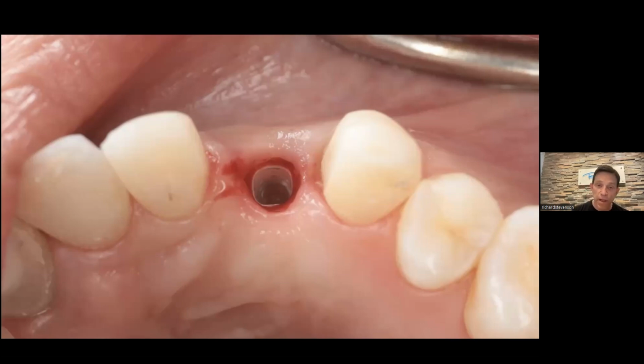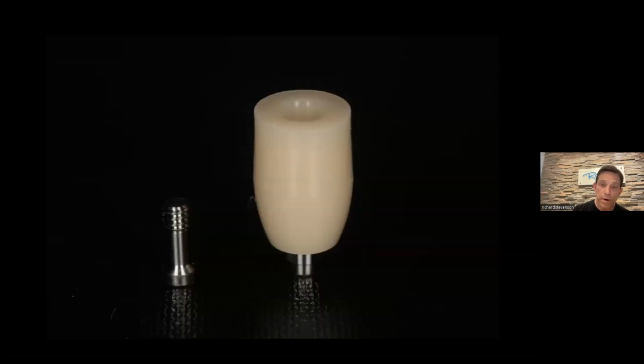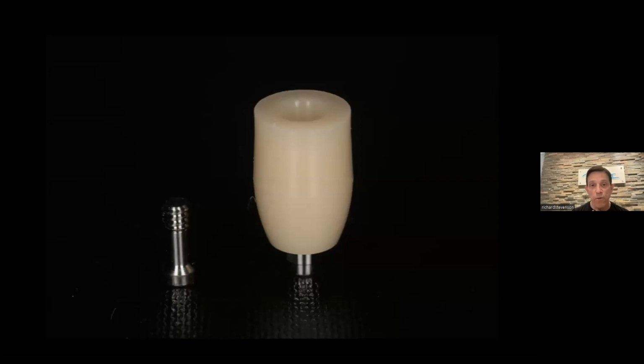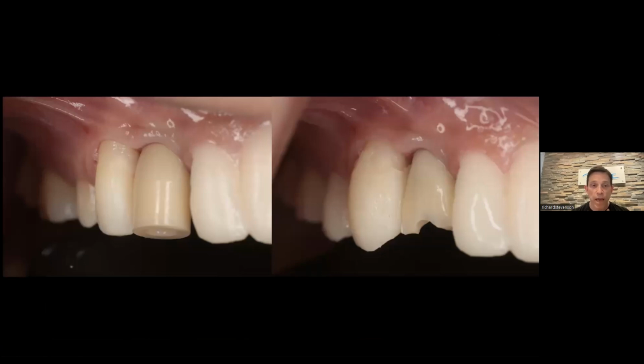So she had an implant placed. This is a zirconia implant. I didn't place the implant, but I was stuck with restoring it. So I'll say that zirconia implants are a different ball game. They can be restored. I think the bone loves them, but the prosthetic components of these are tricky to deal with. So I'm just showing you here, this is just a PEEK temporary abutment. And I'm going to go ahead and make her a little cutback.